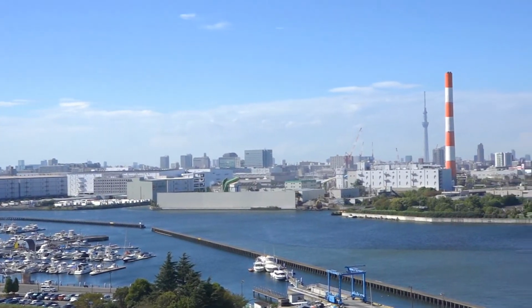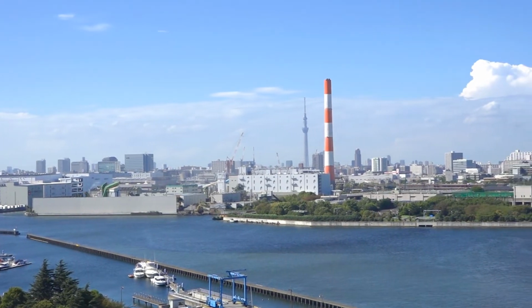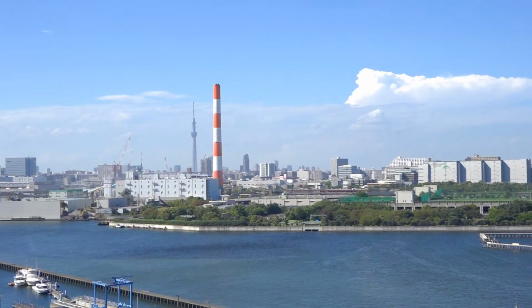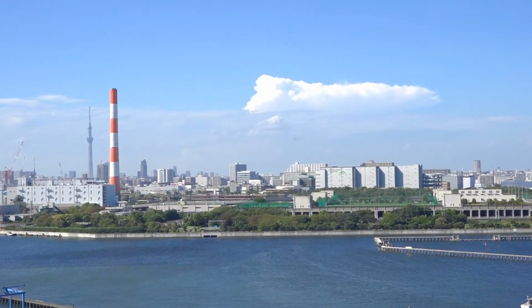Can you see the beautiful scenery? This is the sixth floor of the plant. You can even see Tokyo Disneyland in the distance. And this incineration plant is surrounded by beautiful nature greens. You can also enjoy that.